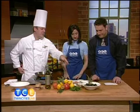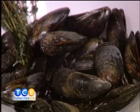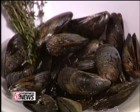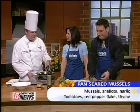And these are Prince Edward Island mussels. And these are really some of the best mussels that you can buy. What else do you need for the recipe here? I got shallots, garlic, butter, fresh thyme, red pepper flakes, salt and pepper, white wine. That's it? Super simple.